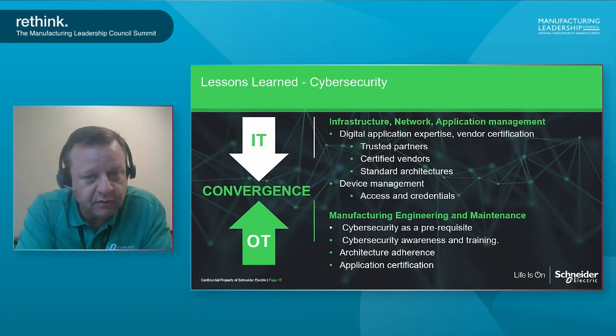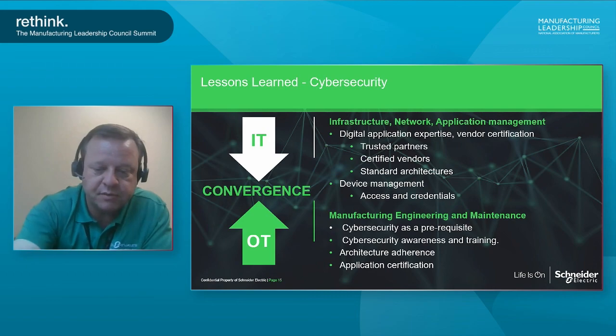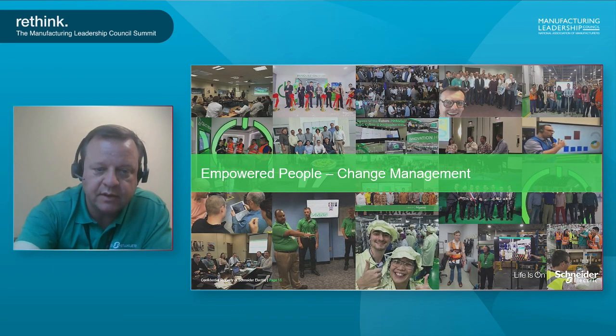Some of these you may not have thought of. Some of them seem to be common sense, but some of the things that we ran into and fought through in our digital transformation, particularly here in Lexington, Kentucky.